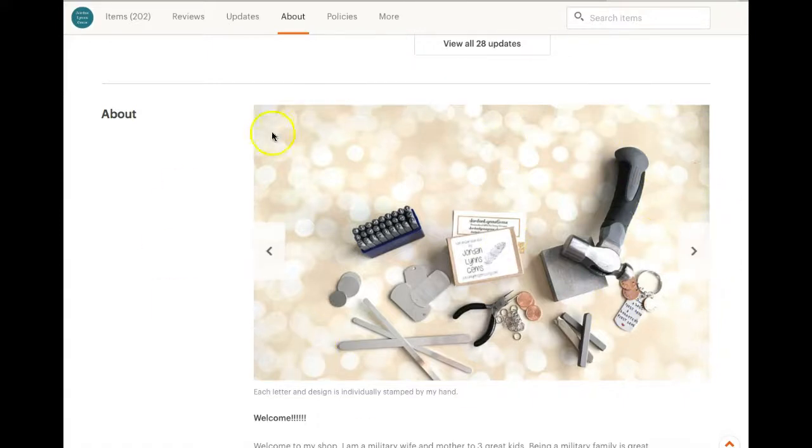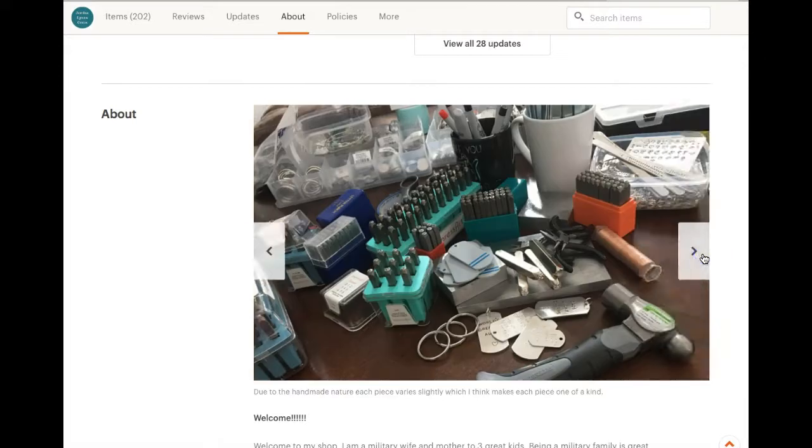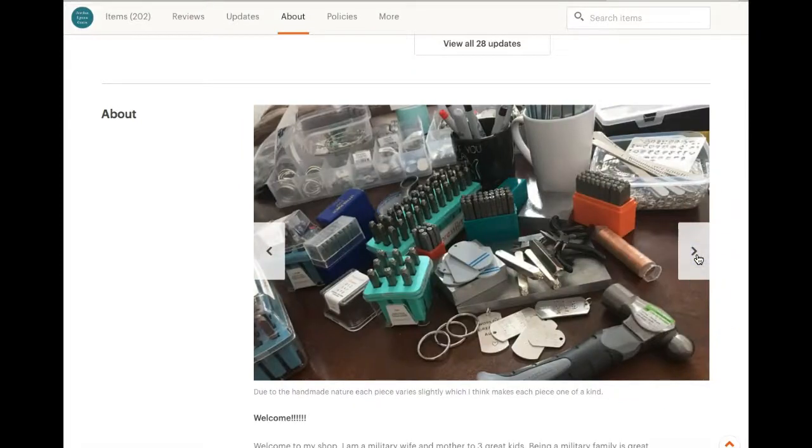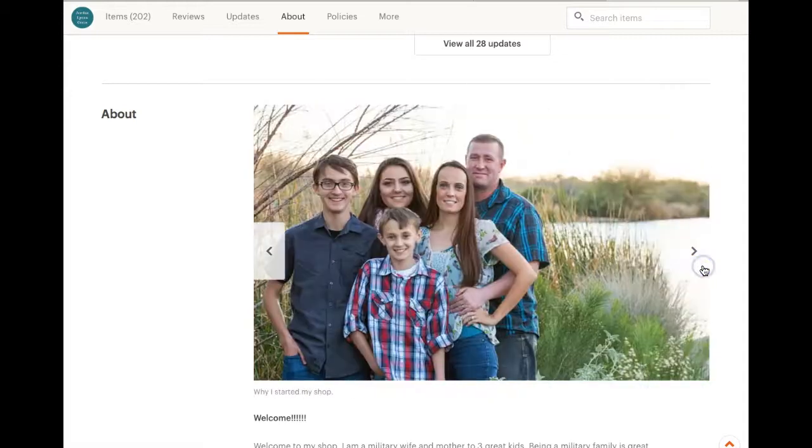I would much rather see this on your craft table, and I don't care if it's a gray 6x6 foldable table. It will seem more real than this kind of background with this stuff on top. This is way more appealing to people that want to buy handmade than this, which looks like it could be something on AliExpress or something.